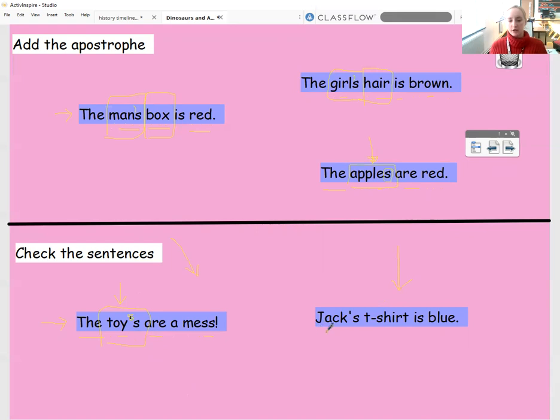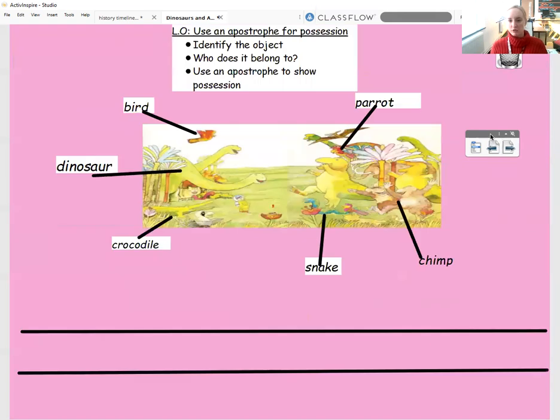Let's check this sentence then. So here we've got Jack's t-shirt is blue. Jack's t-shirt is blue. Right, what's the object in there? It's the t-shirt. Does the t-shirt belong to anyone? Yes, it belongs to Jack. And we've put an apostrophe and an S there for possession. And yeah, that is correct. Well done. Right, let's have a little go then at trying to write some sentences using apostrophes.